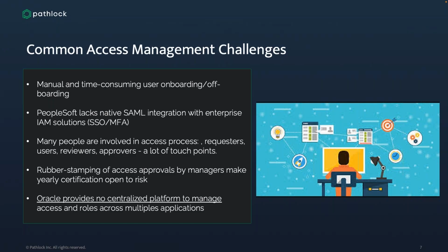And Oracle makes it difficult because there's no centralized platform to manage access and roles across multiple applications. It's the same whether you're talking about dev, test, stage, QA, production, and then looking at financials and HCM and all of those different verticals all put together. There's enough different security within the dev stack that it causes an issue, especially when you're talking about the fact that that's probably a full copy of production and development.